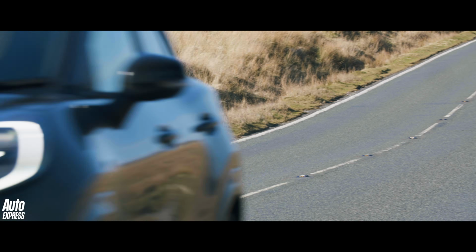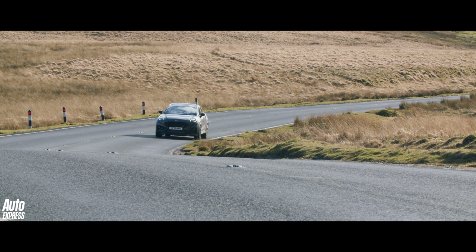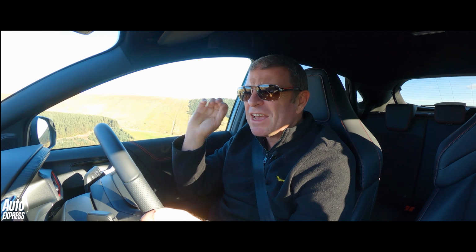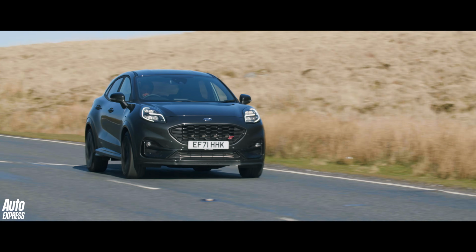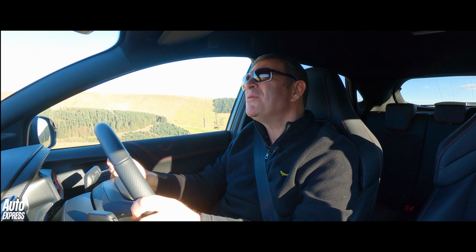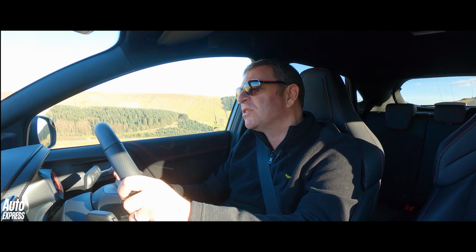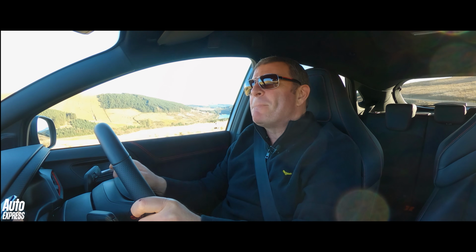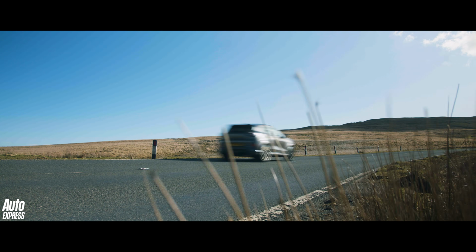It's fast, and it sounds great, and it goes around corners just great. Excellent steering, excellent brakes, excellent driving position. I'm not a massive fan of the kind of Tonka toy chunky looks. Definitely think I prefer the looks of the Kona, but I really do think I prefer this one to drive on the road.